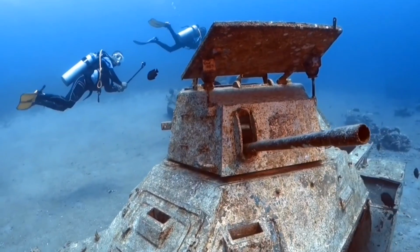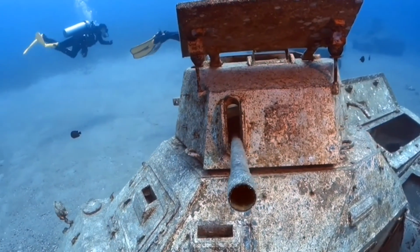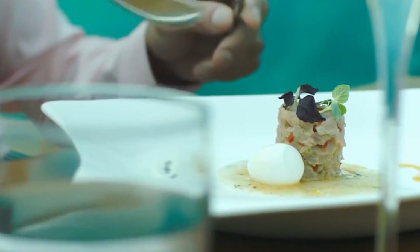Well, those were just some of the world's most bizarre and unique underwater structures. Some definitely didn't make sense and may never, whereas some are still used to this day, specifically the underwater restaurant.